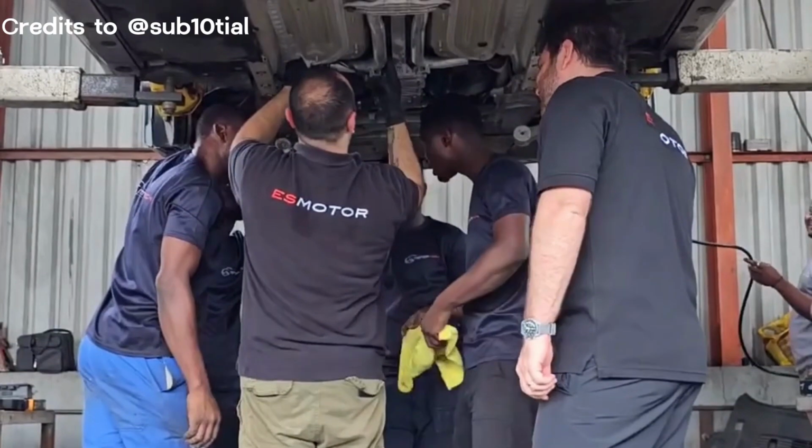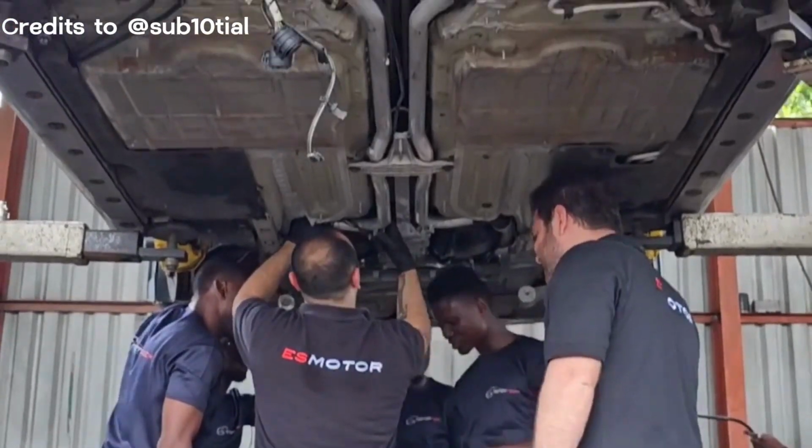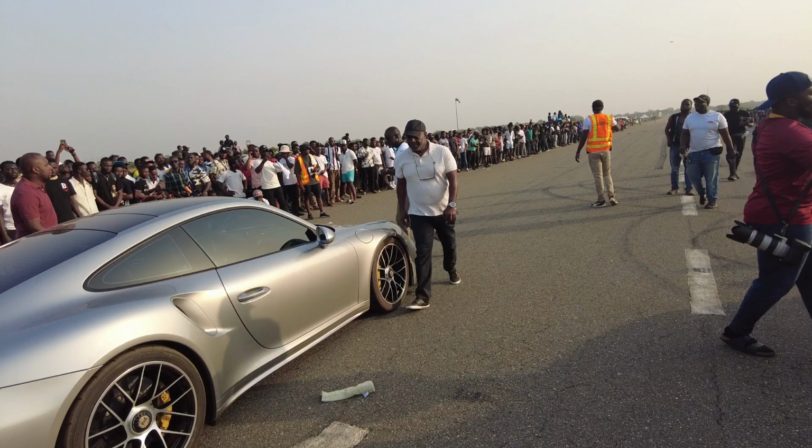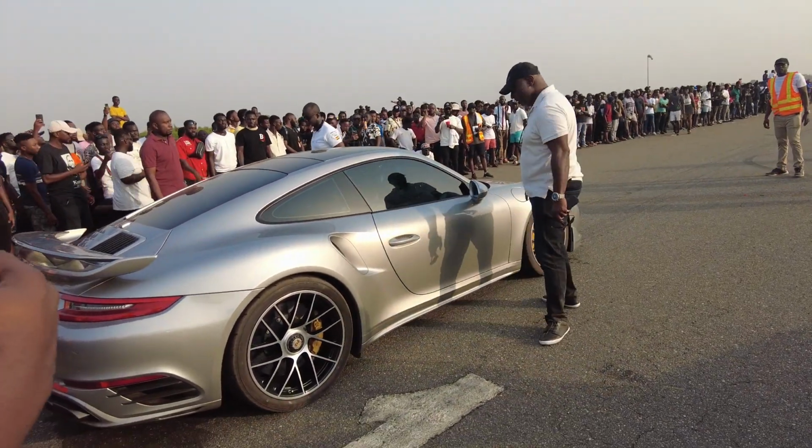The gap wasn't huge, but we have to give them their flowers. ES Motors did a madness with that build. It's a wonderful build. I mean, they've been here a couple of times to build it here, so that shows the seriousness and work these car owners are putting into their vehicles. But yeah, let's all just give a round of applause to them. They've done a super wonderful build to entertain us, the car lovers on the streets. But yeah, really done well.